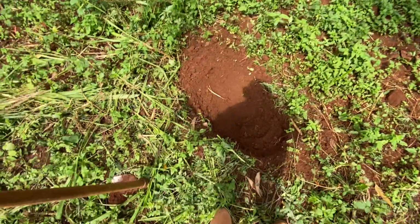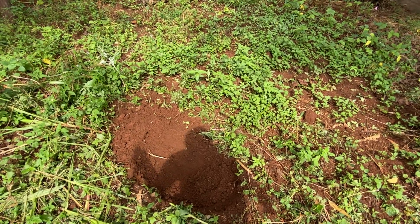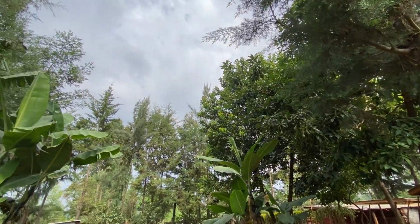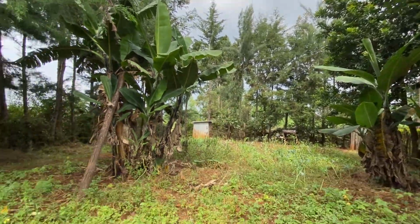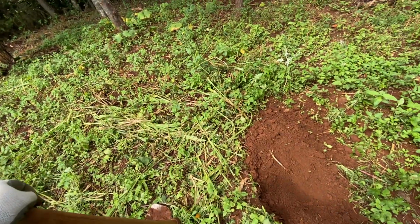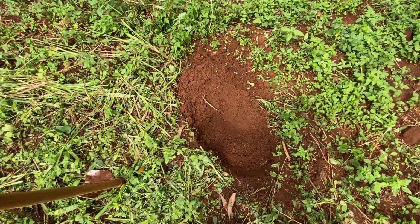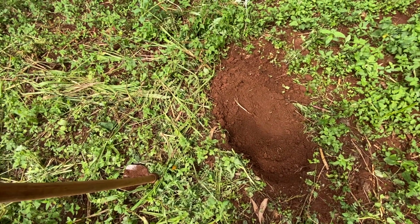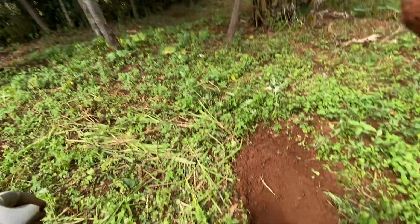Maybe in some few years, I'll be having a lot of fruits over here. Yeah. See, avocado. Now having fruits. Yep, these are just fruits for home use, not for selling. But if the neighbors come and they need some fruits, I'll just give them.